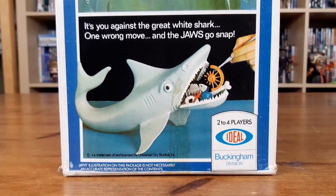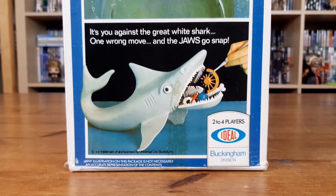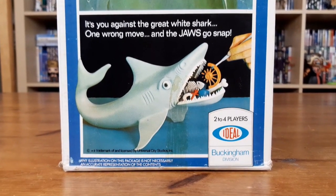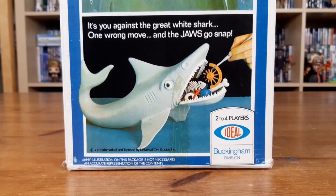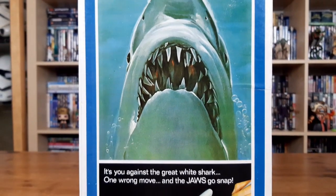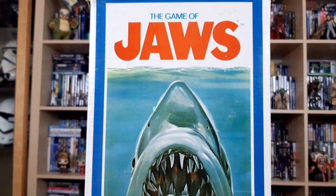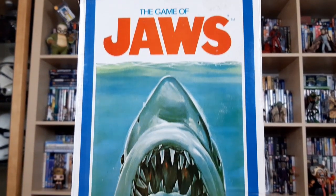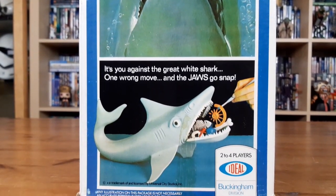You have to excuse the shaky handheld camera for the mo, but the box being a funny shape to fit in is a bit tricky. But basically, it says it's you against the great white shark, one wrong move, and the jaws go snap. And then we can see the classic Jaws shark straight off of the poster and the logo at the top. Now, all four sides of the box have got basically the exact same thing printed on them.